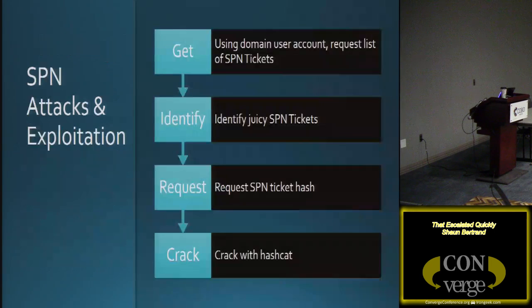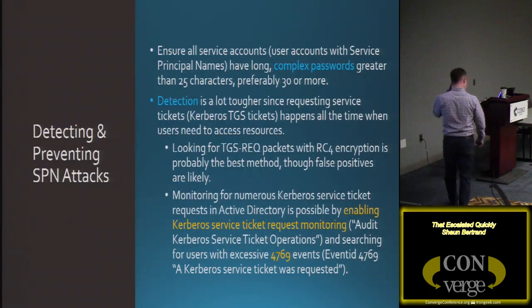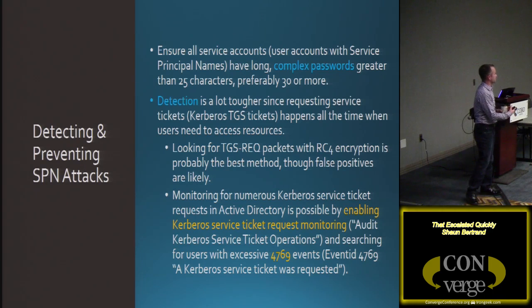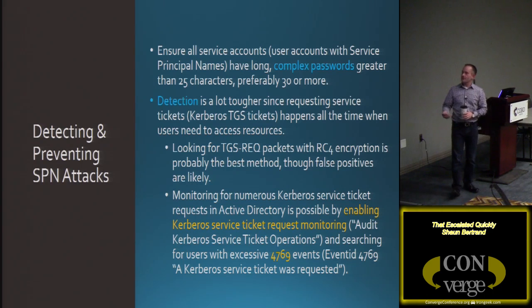So there's some things that we can do, but real quickly, that overview: the first thing we do is we've got to get those SPN tickets. We've got to identify which ones we want to try to grab and crack. We request those hashes, and we crack the hashes. Not rocket science. Pretty simple. But to detect and prevent this stuff, there's a little bit more to it than that. So we've been doing this for a long time, and we've actually had to construct our own detection and prevention mechanisms here. There's not too much out there that tells you how to do this stuff.